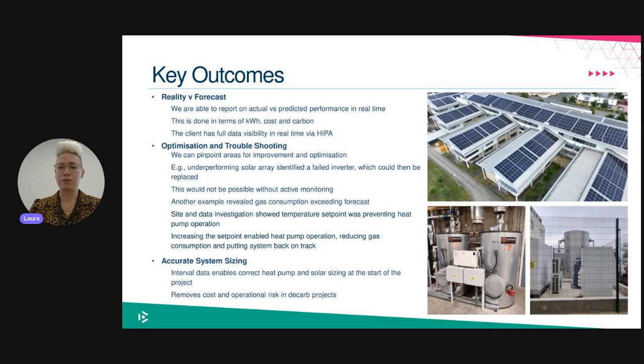We see heat pump systems oversized all the time. I don't know whether it's a de-risking thing, but basically, if you've got the right data, you can make sure that you're as accurate as possible, and that removes some of the cost and operational risk in decarbonisation projects right at the start, before you've spent any money.